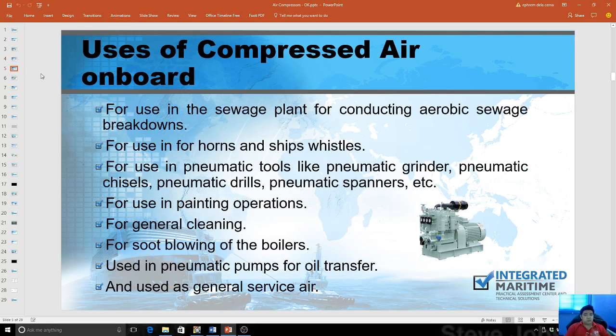For use in sewage plants for conducting aerobic sewage breakdown; used for horns and ships' whistles; used in pneumatic tools like pneumatic grinders, chisels, drills, and spanners; used in painting operations, for general cleaning, soot blowing of boilers; used in pneumatic pumps for oil transfers, and for general service, and a lot more. Okay, I just named almost every part of the ship.